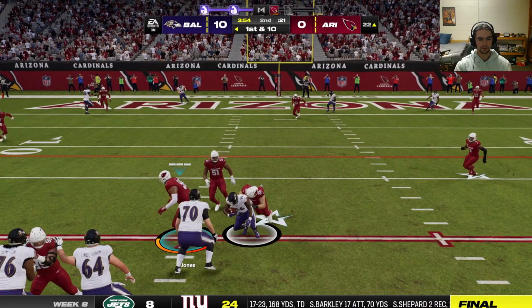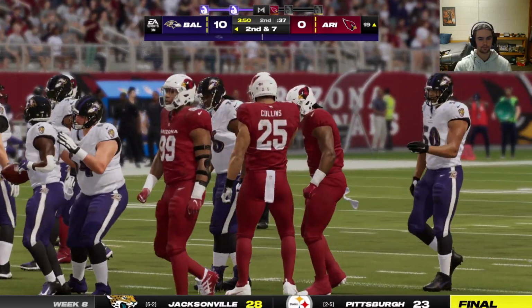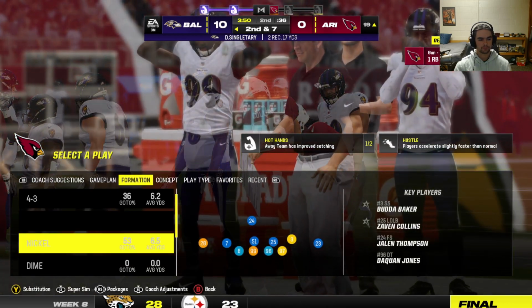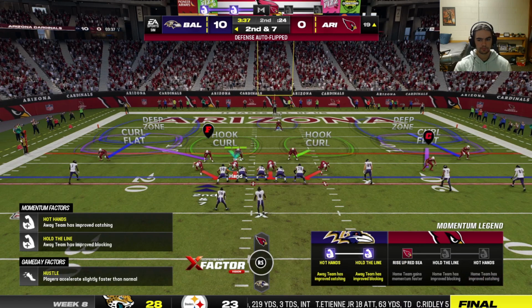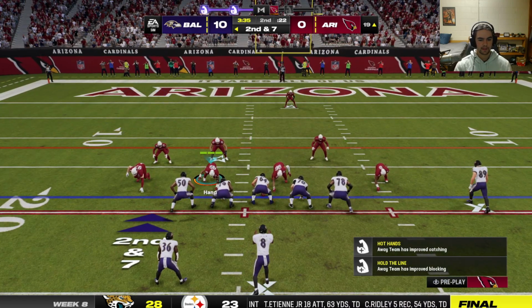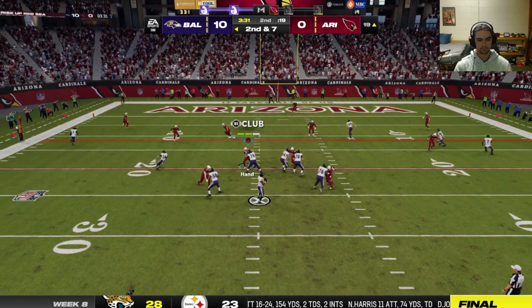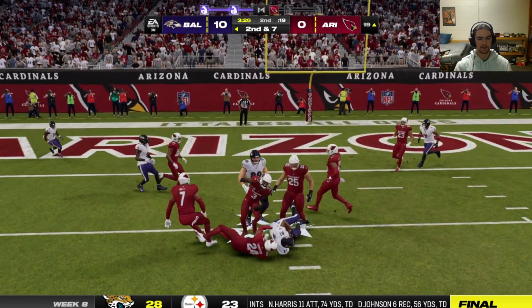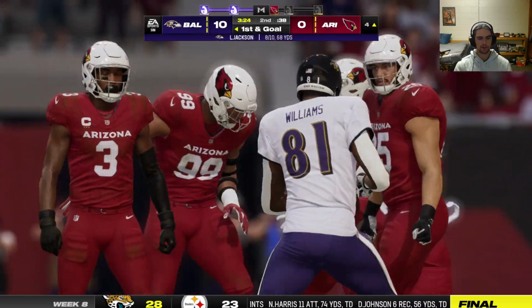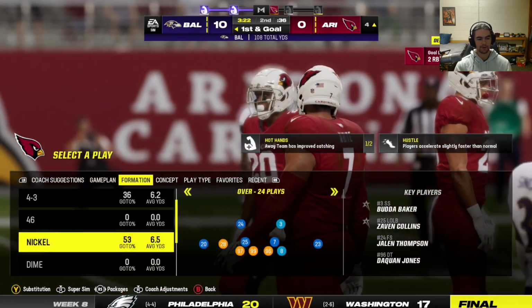Lamar has time to throw. Singletary gets a couple yards on first. Gonna bring in the nickel. 2nd down and 7. And Lamar just hitting wide open space there. Kaiser White not really covering his guy. And I don't know who that is. I don't know who Williams is.